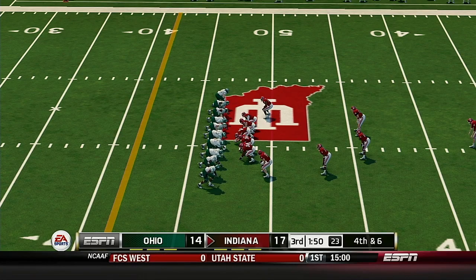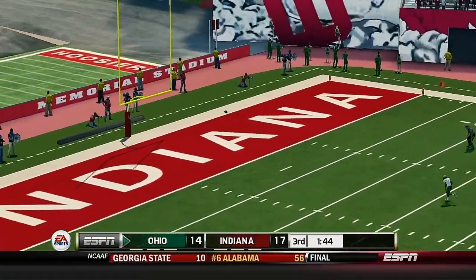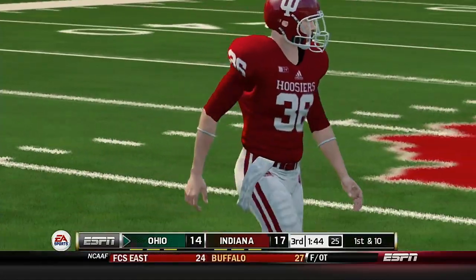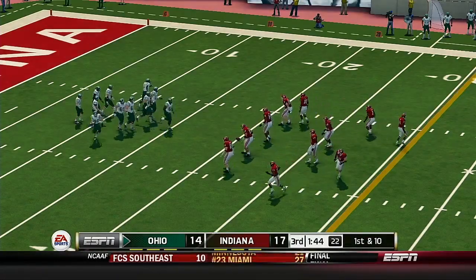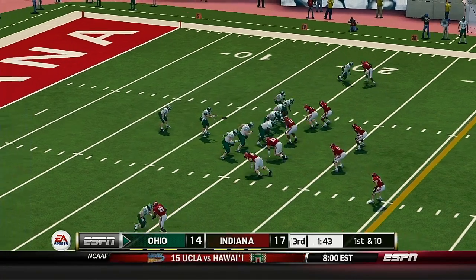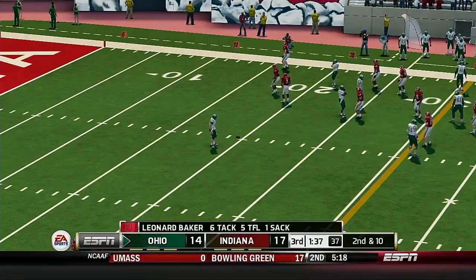This is a great punt blocking team, and it looks like they're going to try to get to this one. This one's going to be down in the end zone for a touchback. There's still plenty of time to keep running their offense as usual here. I don't think they need to feel any anxiety about trailing. Little handoff. And they get him in the backfield for a loss.